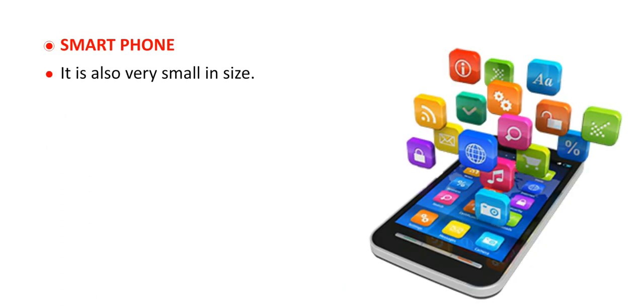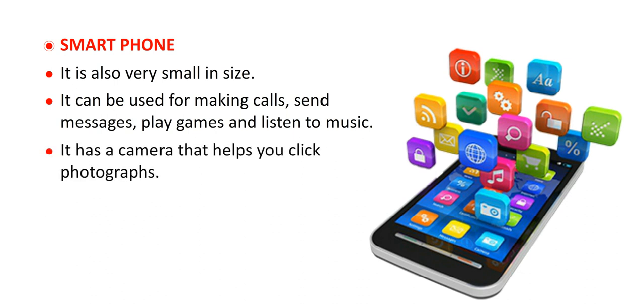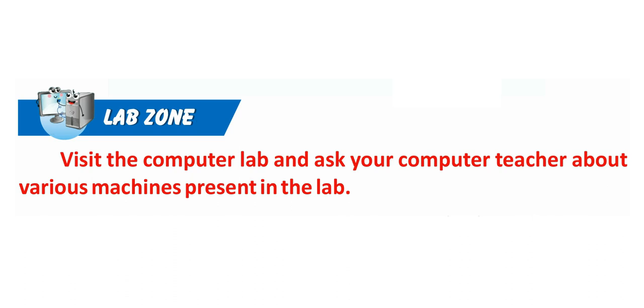Smartphone. It is also very small in size. It can be used for making calls, sending messages, playing games and listening to music. It has a camera that helps you click photographs. It works on battery.